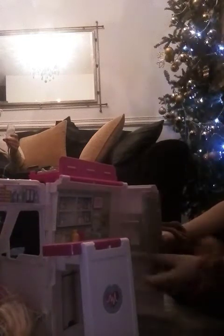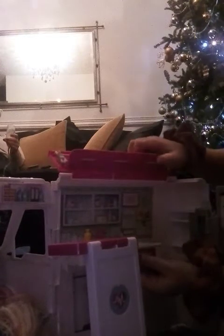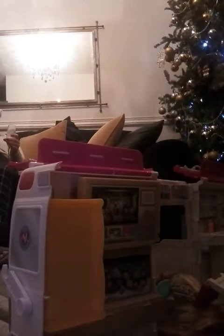I'm not going to play with it, I'm just going to show you what it comes with. It comes with this, and when you push it up and down, it goes like an owl. It comes with a sink. Oh my god, a sink, a bin. It also comes with a chair, like a yellow chair for the waiting people.